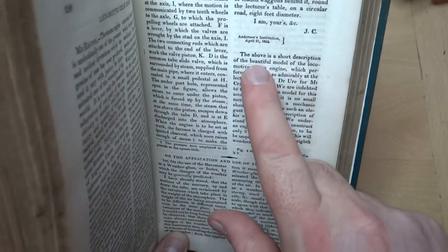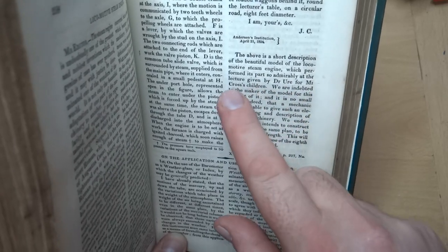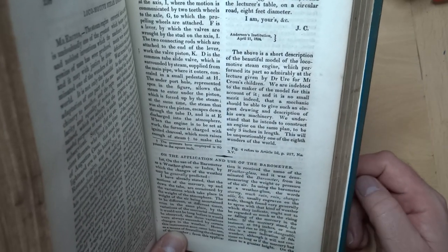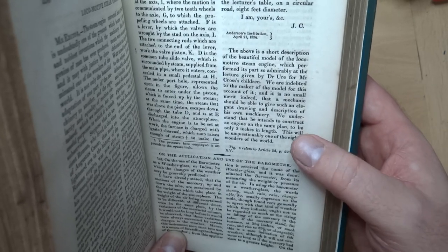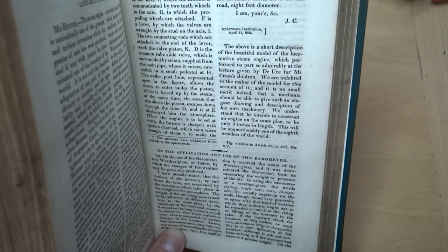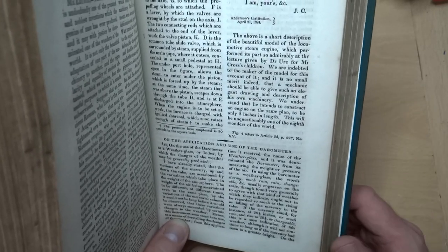So it gives here, "The above is a short description of the beautiful model of the locomotive steam engine, which performed its part so admirably at the lecture given by Dr. Ure for Mr. Cross's children. We are indebted to the maker of the model for this account of it, and it is no small merit that a mechanic should be able to give such an elegant drawing and description of his own machinery. We understand that he intends to construct an engine on the same plan to be only 3 inches in length. This will be unquestionably one of the 8 wonders of the world."